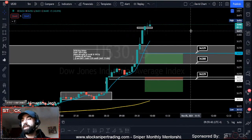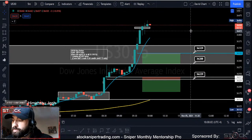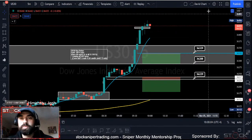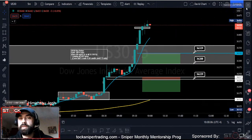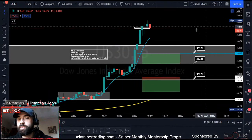14 seconds for this current candle, okay? Okay, get a little bit of selling power coming in here. It's still bottom wick. Let's watch. I'm going to watch this now.